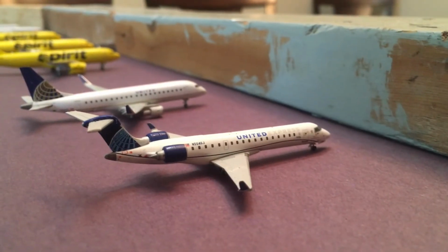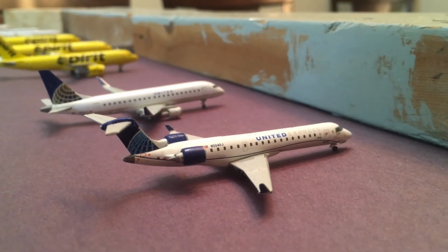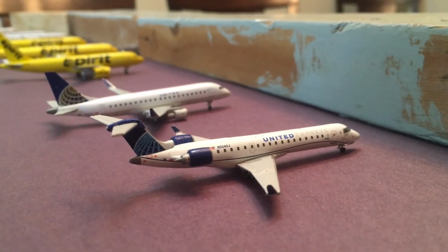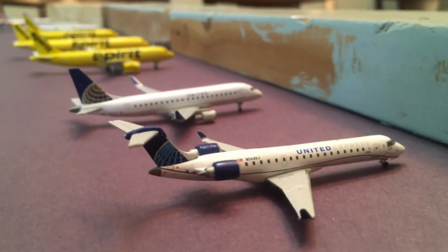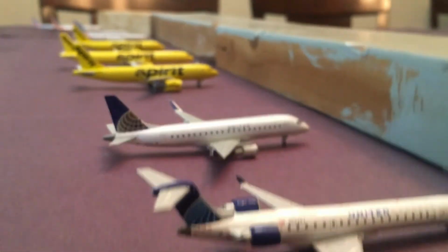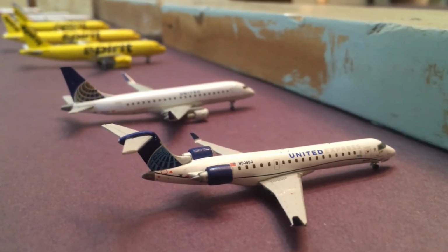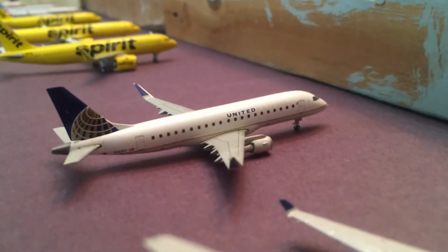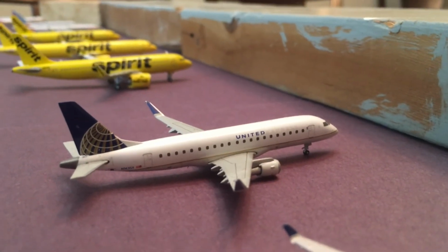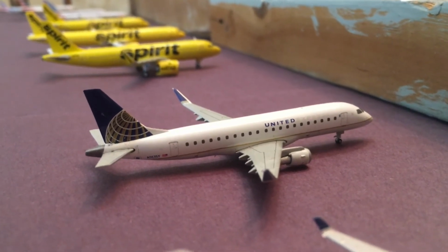Alright, making our way over to the United gates, we have this United CRJ 700. It's a 550, whatever. He's going to be heading out to Newark. And as I'm recording this, I'm realizing that I kind of royally screwed up the United section. Normally there would be a lot more ERJ 175s, but for this update I just put one in. And this guy came in last night from Houston, and he's going to be heading out to Washington Dulles.